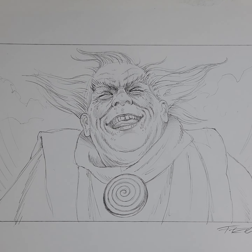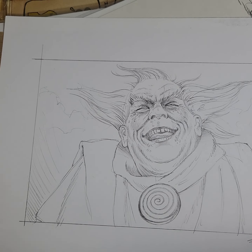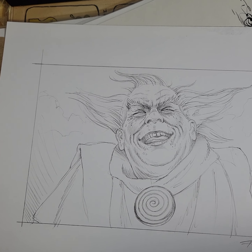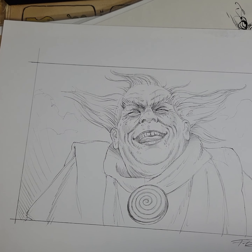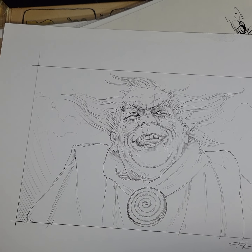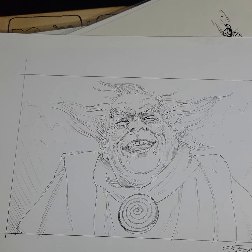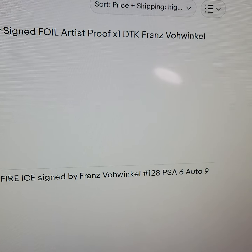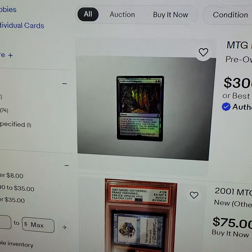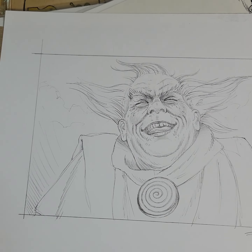His art, I just did a search on eBay. You can find some of his Magic the Gathering cards signed, and here, I'll show you really quickly. Some of them, I see one here for $75. All right, so that's pretty cheap. But another one they want $300 for. So that seems pretty cheap, honestly. Maybe it's not, I don't know. $75 and $300. Frank Vohwinkel. There's another one for $75. So I guess that's his signature.